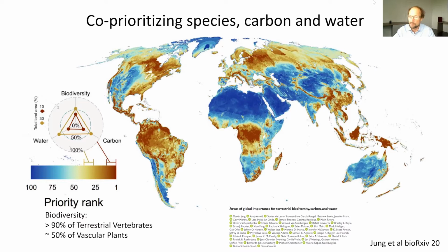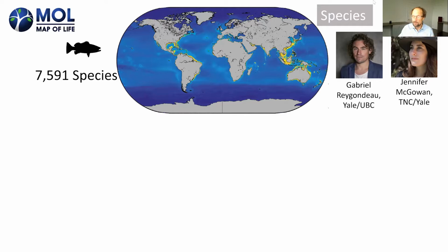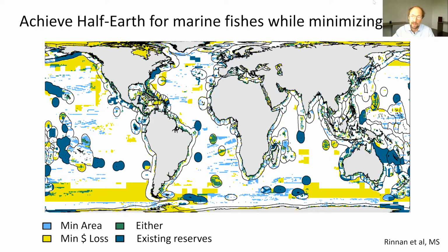We can extend that thinking to the marine realm here, work on marine fishes that follows a similar kind of approach and that allows us to identify the most important places for safeguarding fish species going forward. And in this case, not just thinking about that species group, but also addressing the cost of things, or the opportunity cost, so the fishing cost, the loss to fishing economies in the region. And there are ways to ultimately optimize both so that you really minimize the burden that's placed on regional fishing economies.